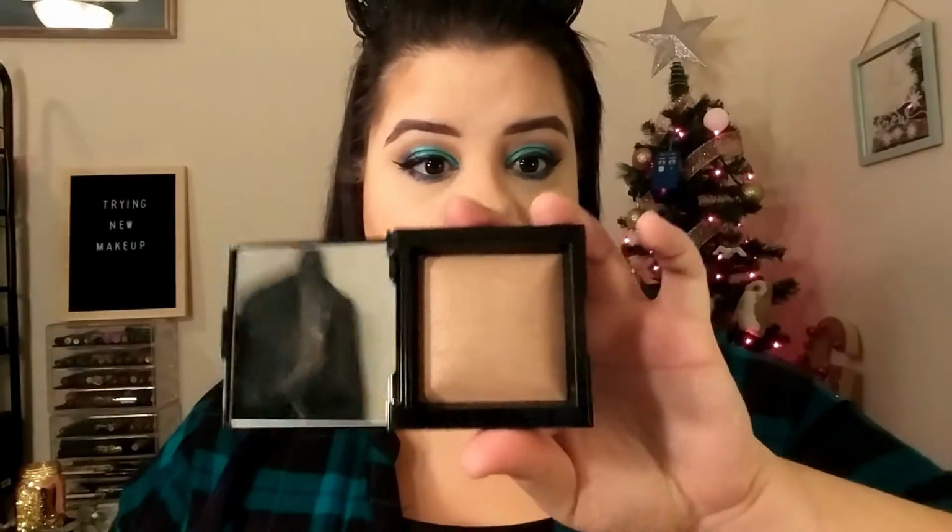Okay, so I do have a new bronzer, and this is the Bare Minerals Invisible Bronze in the shade Fair to Light. I did get this at TJ Maxx. I don't have the box anymore because I threw it away for whatever reason, but I think it was like $12.99, something like that. It's really a nice shade.